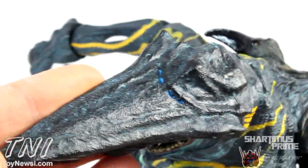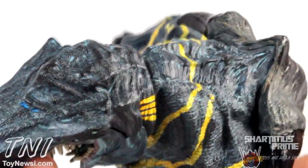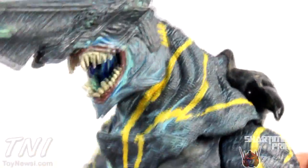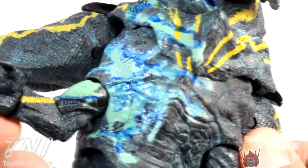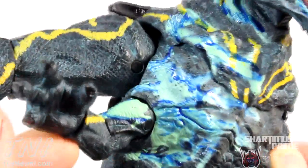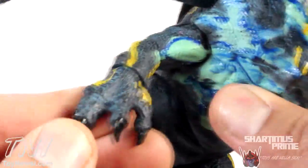The detailed texturing in his skin is just unbelievable. I really like this a lot. I like how the yellow came out on it. So he's kind of like glowing the yellow. Look at all this battle damage right over here. Man, that is great. Looks all slimy, and it's got reflective paint on there. You know, it just looks beautiful. Really like it a lot.